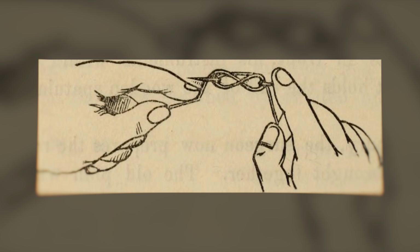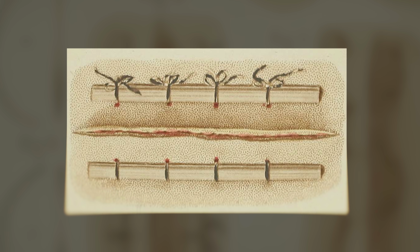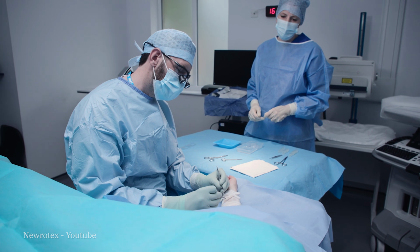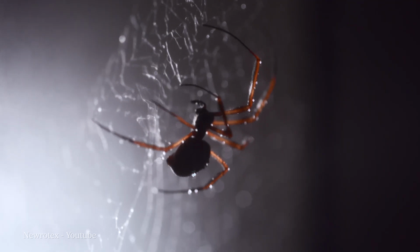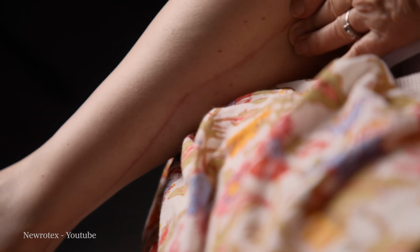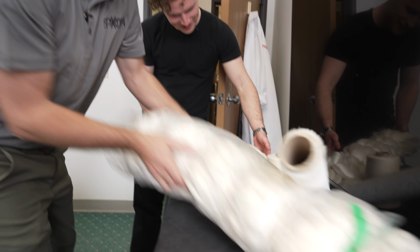For centuries, surgeons have stitched wounds together with silk. But now, a company called Neurotex is using spider silk to help repair damaged nerves. So if it can be produced cheaply, spider silk could find its way into clothing, armor, implants, even nerve repair. But to do that, we're gonna need a lot of it.